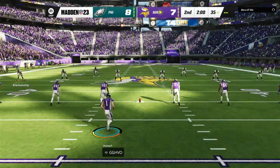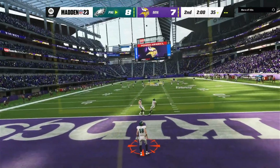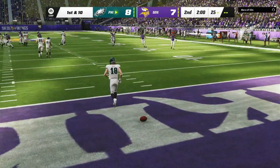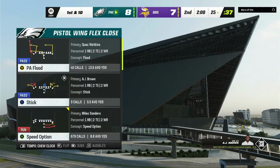Now Joseph tees it up to kick off following the touchdown. And there will not be a return here. It's a touchback, and it'll come out to the 25-yard line.